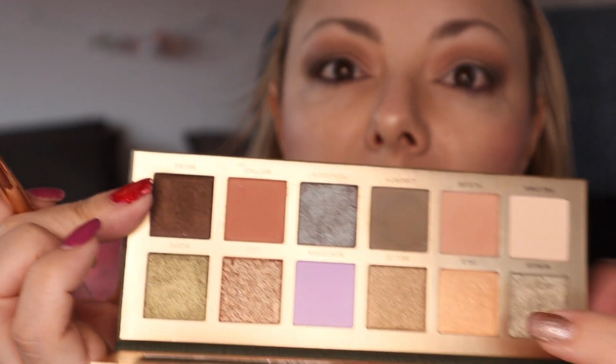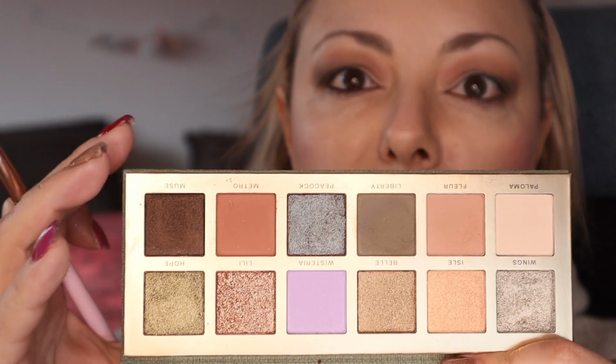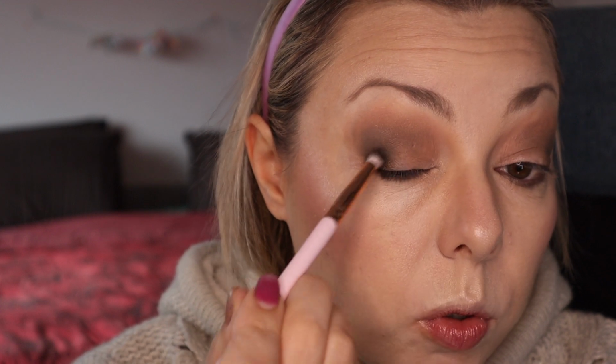Okay, this is a shimmer shade. It's missing a deep matte shade in this palette. It's absolutely missing. So I will go with a shimmer shade on top of the green, and maybe layer the green back on top, because I want a green and this is a brown, but I need a deeper outer corner. Maybe I can change also the mirror, because I can't see with that one.